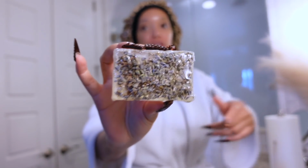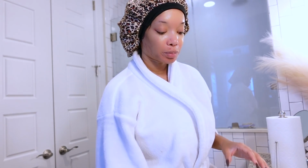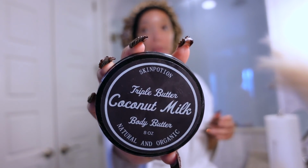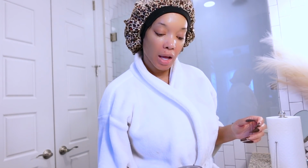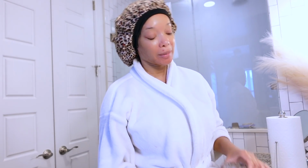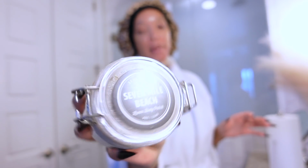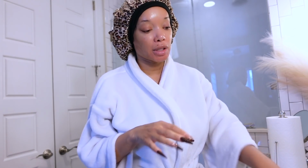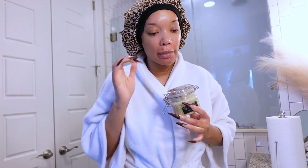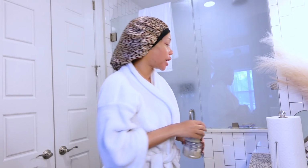And then he sent me another soap. I haven't tried this one yet, but it smells really good. Then he sent me the coconut milk body butter, the Royal Sandalwood body butter, which smells amazing, the Royal Sandalwood body scrub, and then another one of the 7 Mile Beach body scrubs, which I absolutely love. I told you guys, this one smells like Dial soap, the golden bar with extra stuff in it, so it has you smelling super fresh.